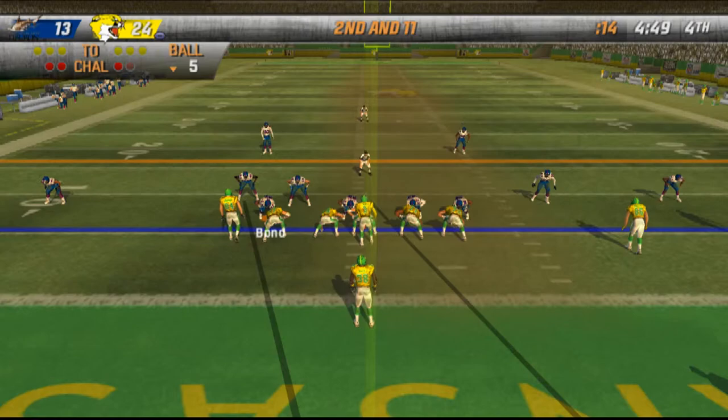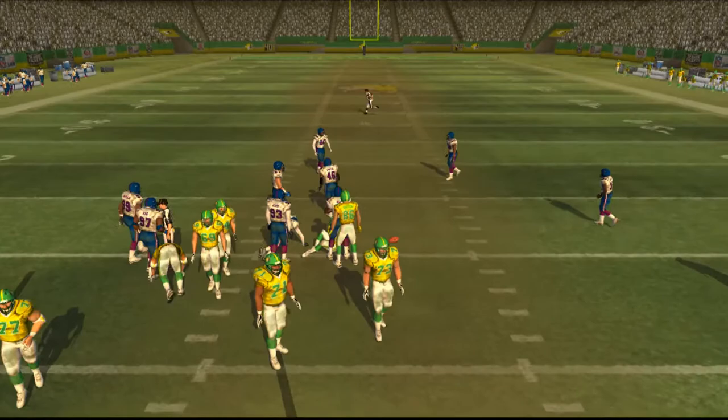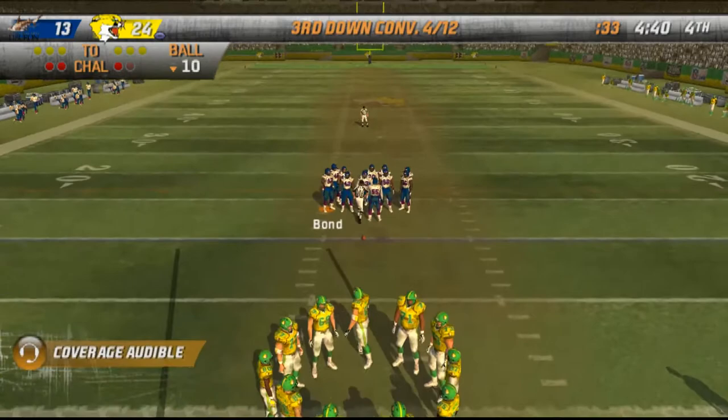Only one man back. To carry it, Shelton Quarles was in on that play, giving him seven tackles so far in the game. They've done a good job moving the ball on the ground, and you can give most of the credit to that big offensive line. They've controlled the line of scrimmage from the very start.